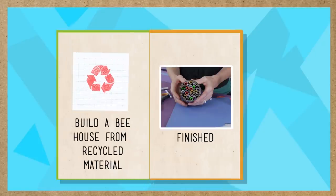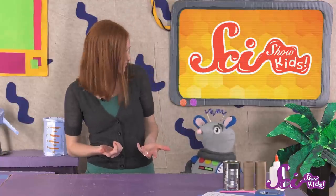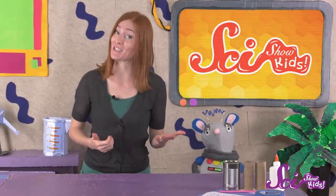We want to attract even more bees to our garden, so we're going to build a bee house, and we can find most of the supplies we need in our recycling bin. What's that, Squeaks? It doesn't look like a beehive to you? You're right, it's not a beehive.